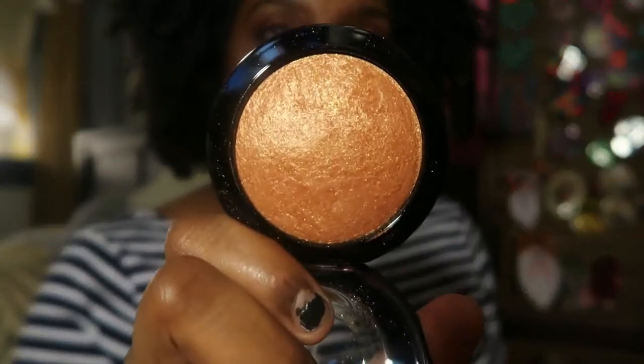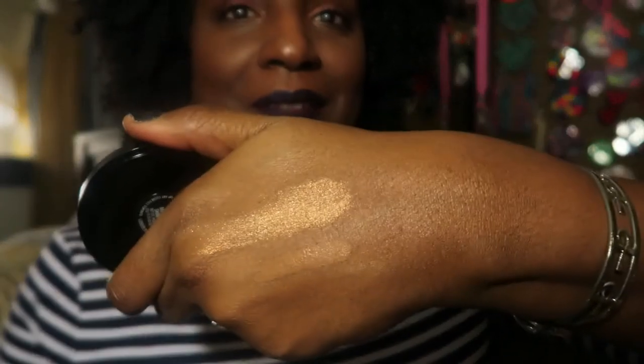Y'all, it's Gold Deposit. I've been sleeping on Gold Deposit forever. I have been pushing it back, bought other stuff, and I never got it. Look at this beauty. Isn't she just gorgeous? I swatched her on my hand already. Oh, every time I swatch her, I fall out. Can y'all get that? Y'all, I wasn't ready for a MAC being inside of Ulta. That's just the bottom line.